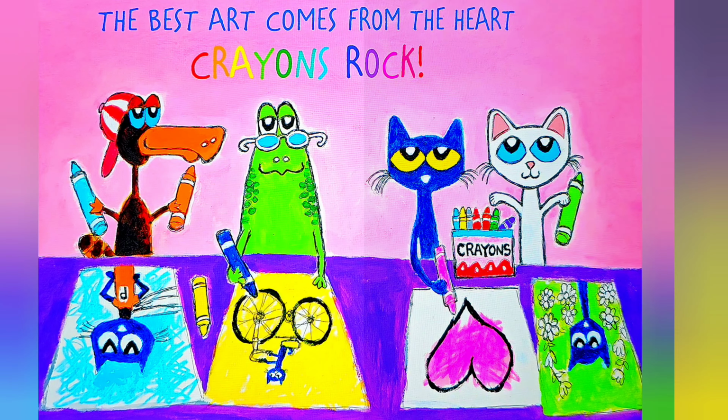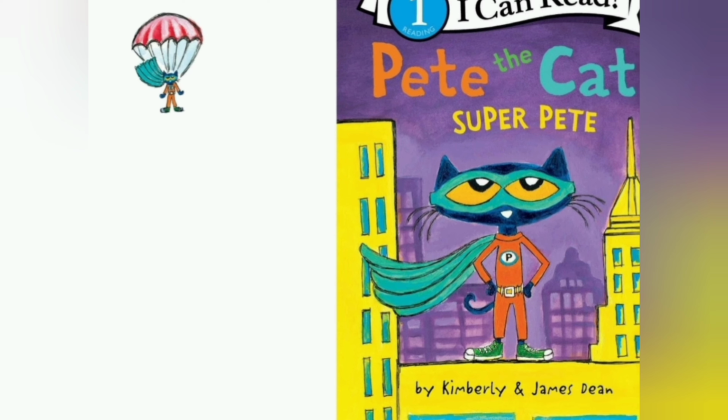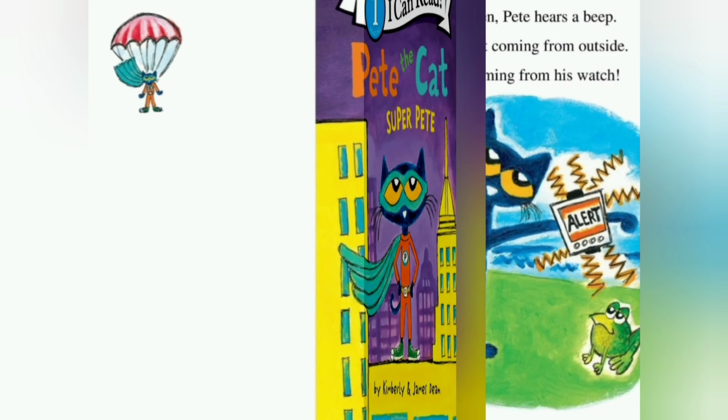Crayons rock! Pete the Cat, Super Pete by Kimberly and James Dean.